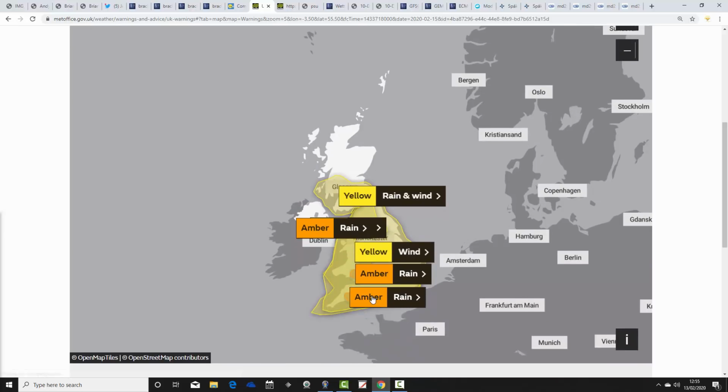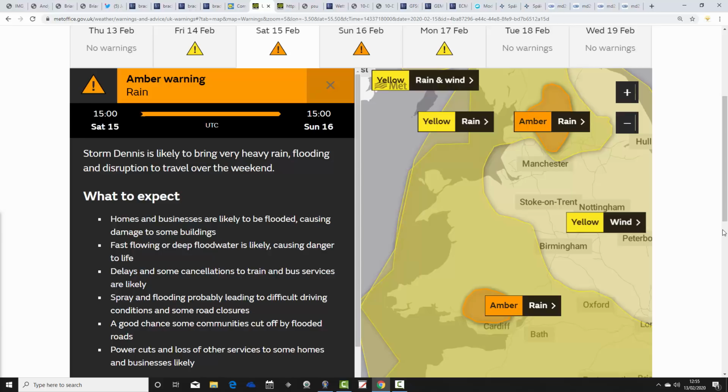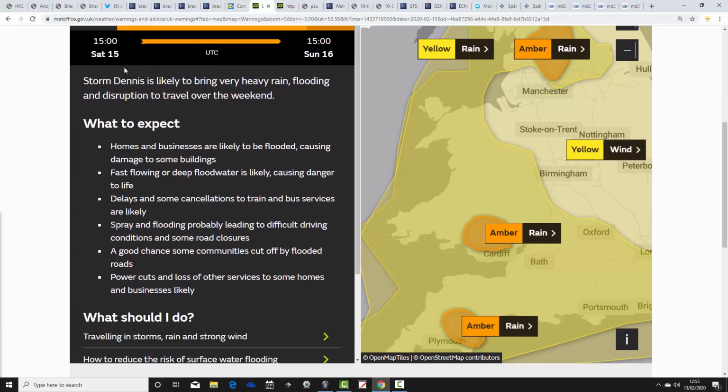So if we zoom into the amber warnings, we can see that the amber warnings are for rain for some parts of Wales, for southwest England, for northwestern England as well. Valid from 3 o'clock in the afternoon Saturday to 3 o'clock in the afternoon Sunday. They're saying Storm Dennis is likely to bring very heavy rain, flooding and disruption to travel over the weekend.